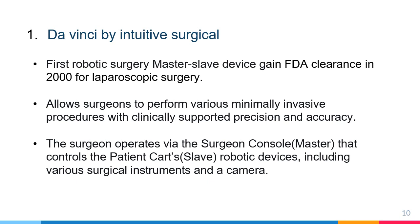Over 1,700 Da Vinci systems are currently installed in hospitals internationally, and more than 775,000 patients have received procedures from this robotic surgical system, with roughly 75% of all prostate cancer operations in the US being performed using Da Vinci surgical devices. This robot has established itself as an effective and reliable tool.